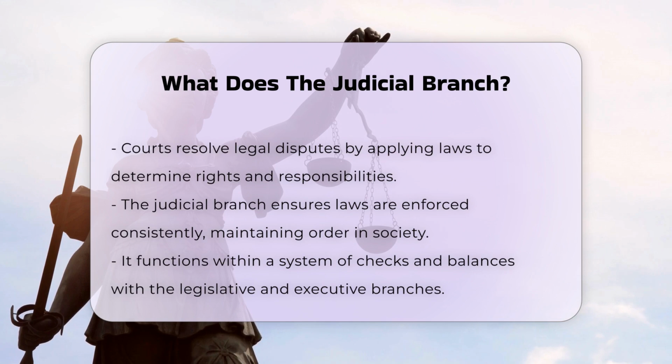Enforcing the rule of law. The judicial branch ensures that laws are applied in a fair and consistent manner. It holds individuals and entities accountable for their actions and helps maintain order in society by enforcing the rule of law.